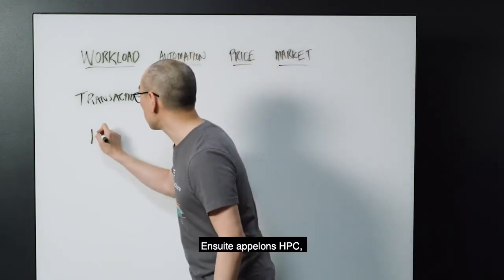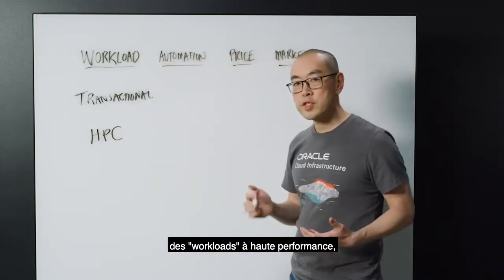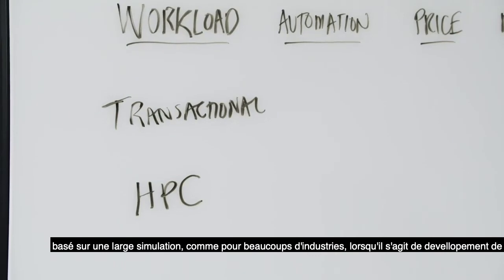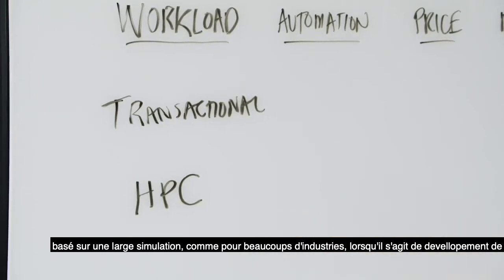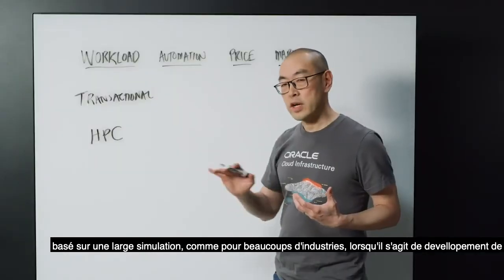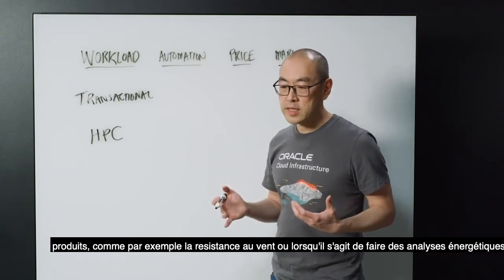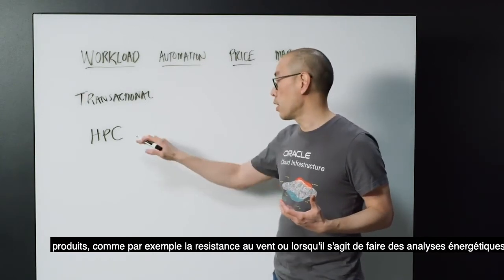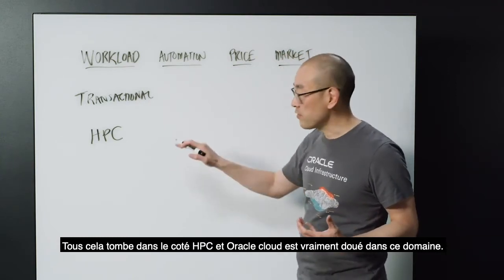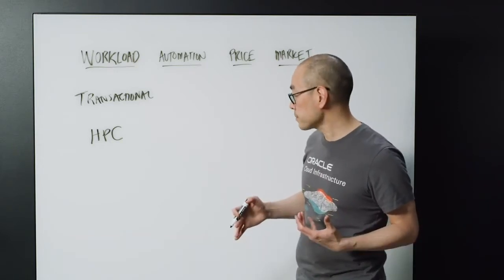Second, if you're thinking about, I'll call it HPC, so high-performance computing workloads, whether you're thinking about large simulations, right? Lots of industries are transforming into completely simulation-driven when it comes to product development, when it comes to, for example, testing wind resistance or doing energy analysis. All that stuff falls into this HPC camp, and Oracle Cloud is very, very good at that.